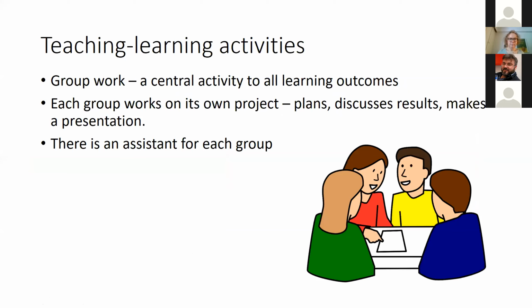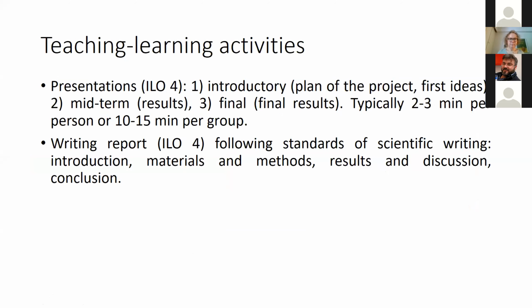Each group works on its own project. Typically the group consists of 3-4 students. So they plan their project, they discuss the results, they make a presentation, and there is typically an assistant for each group. And the teacher also often comes to see what is going on in each group.